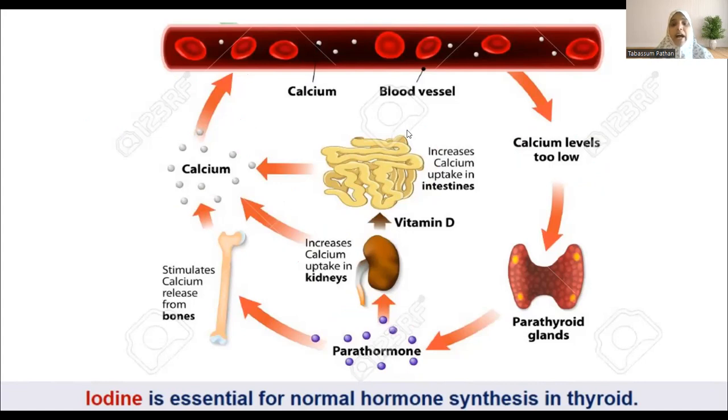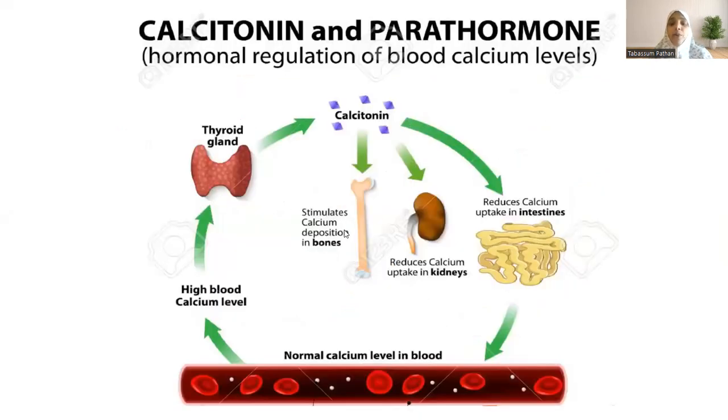And when it was too high, the bone was taking the extra calcium. The kidneys and the intestine were told by the calcitonin that you don't absorb so much calcium ion from the food or from the filtrate. Okay, so let it go like that.